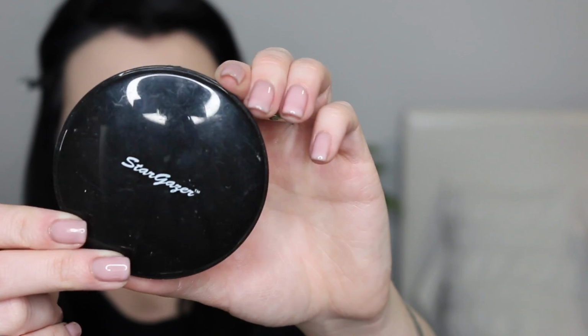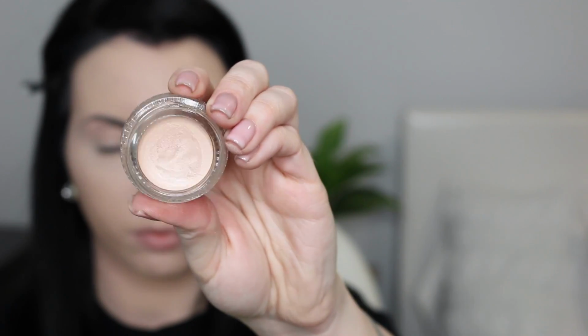I found this on Amazon. It's like $5, and it's amazing for setting your under eyes. If you have pale skin, if you don't, this will probably be too light for you. But if you have pale skin, it just adds that perfect amount of lightness without being like a stark white powder. And it's hard to find a white powder that has a good texture to it, but this one does.